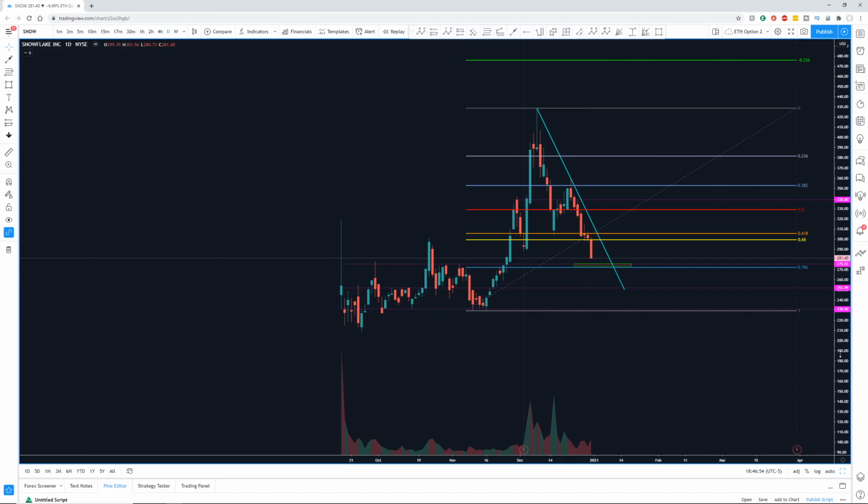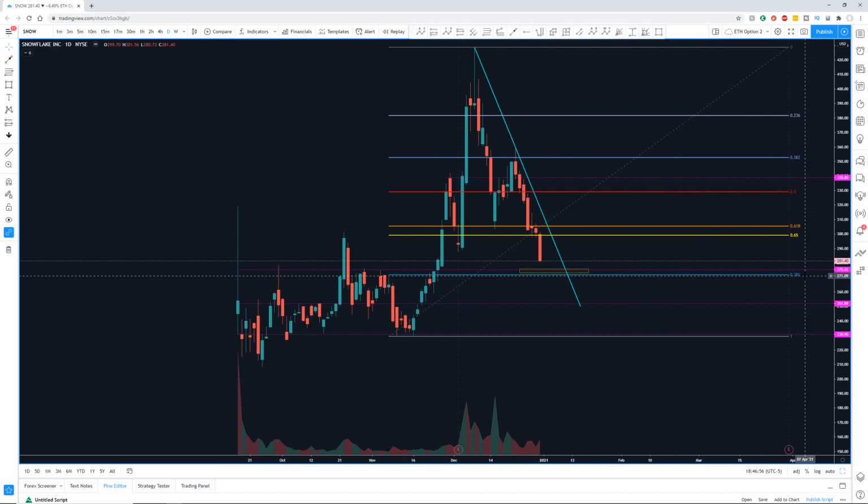But you can see that the next level of this Fibonacci retracement, that 786, lines up almost perfectly with that box we've already drawn. So let's just expand the box a little bit, and now we have 3 points of confluence that fall in between $276 and $272, signaling that maybe a bottom for Snow is actually pretty close.